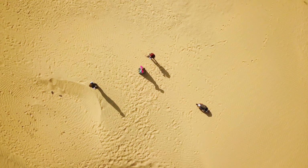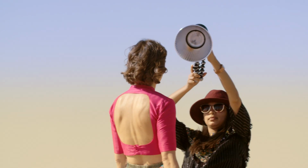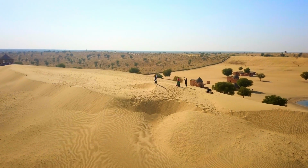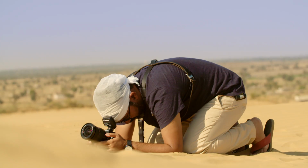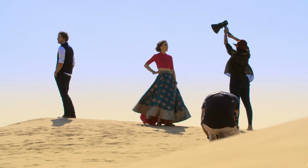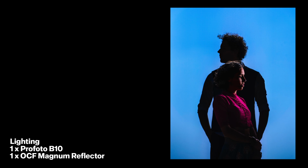So what I have right now is the Magnum reflector on the B10, and because the sun is at such full power, I want to create a light that kind of has the same harshness as the sun. So the Magnum's really giving me that punch. Yes, I got it. Whew.